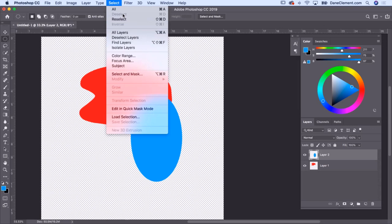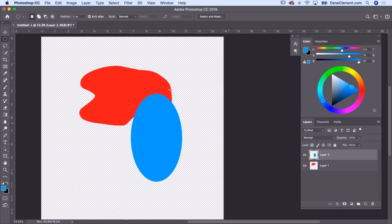So all I wanted to do here is I'm going to show you this. We just created this blue oval shape above this red amoeba shape. So if I wanted to bring the red to the front, all I have to do is click on my red layer here and just drag it up and let it go. So now my blue oval is underneath the red.